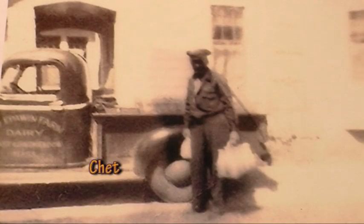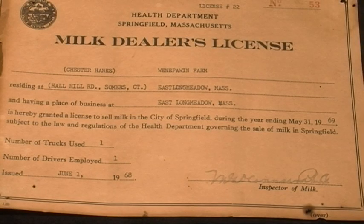In 1943, they placed a help wanted ad in the Springfield paper which read, "Strong man wanted to work, 7:30 a.m. to 5 p.m., and the pay was $5 per day." Chet did all of the milk delivery while Roy worked the farms. Originally, all of the embossed bottles were labeled Winnepowen Farm. Around 1952, they changed the name on the bottles to Hanks Brothers Winnepowen Farm.